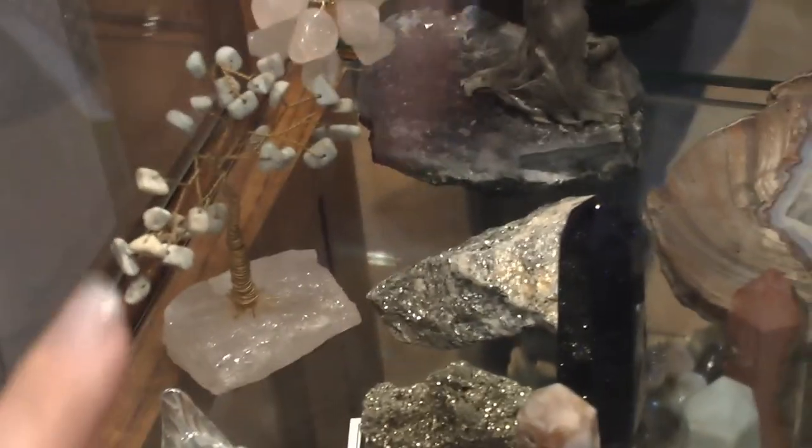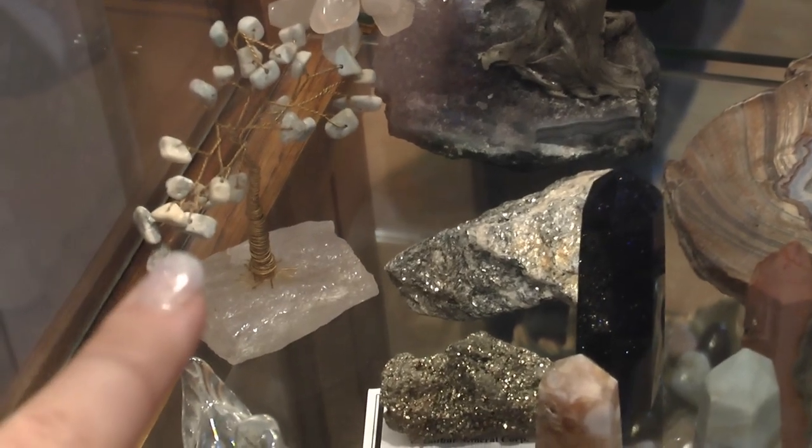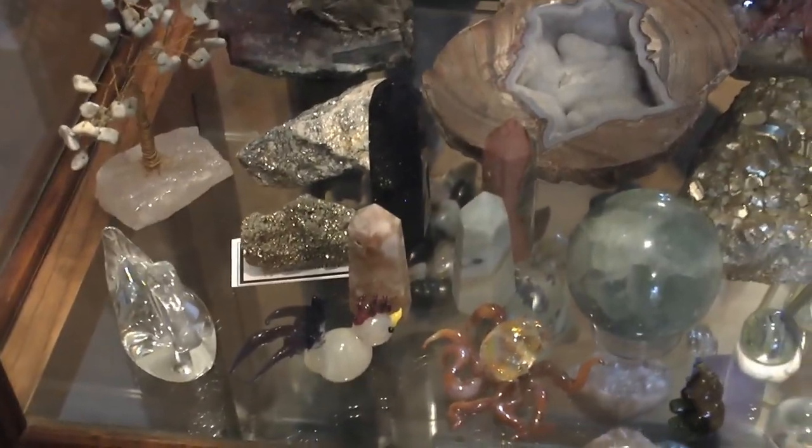And then this guy, I don't know what this rock is. It almost looks like dyed howlite that's faded. And that's rose quartz that it's sitting on top of. And I found that at a thrift store. And I thought, well, I might as well buy it.